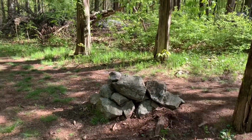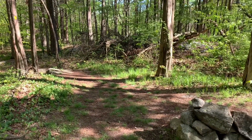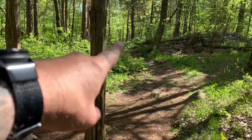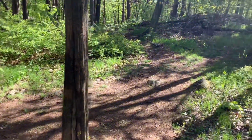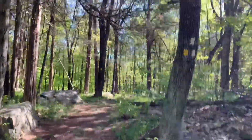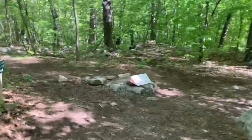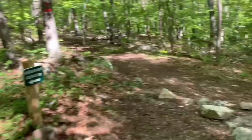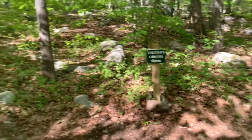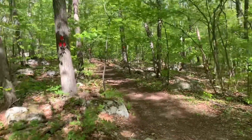Yeah, we just got to an intersection. That way there will take you back to the top of the power line, the 100 steps, and we are going to be taking the yellow and following it that way. All right, we just got done that trail. Visitor Center is where we parked at, up that way, and we are going to follow this red and head this way.